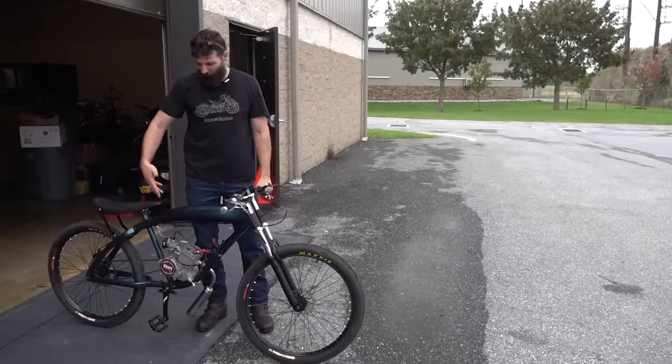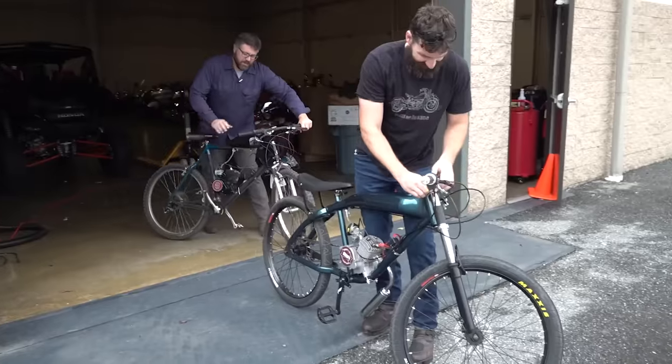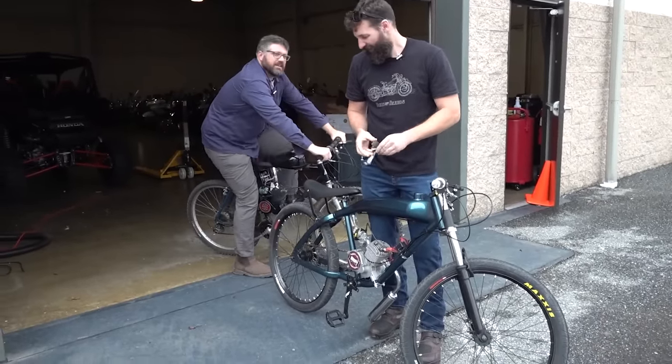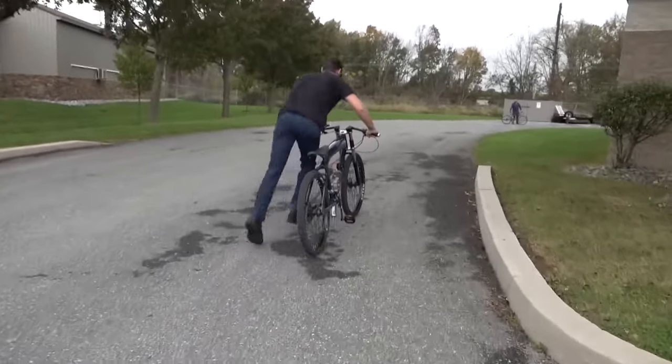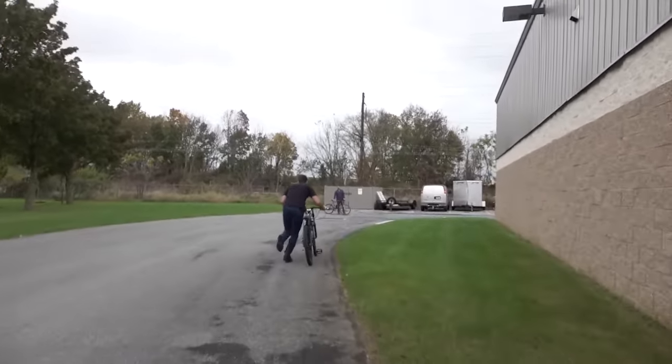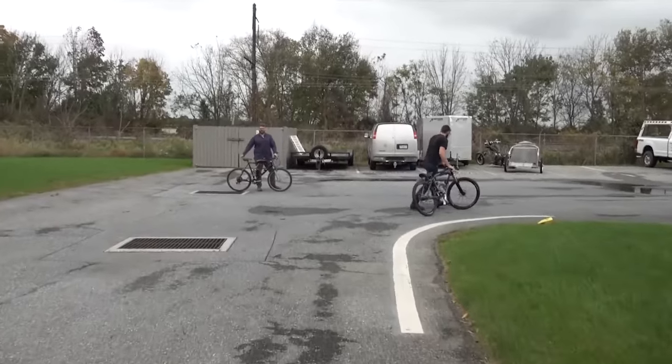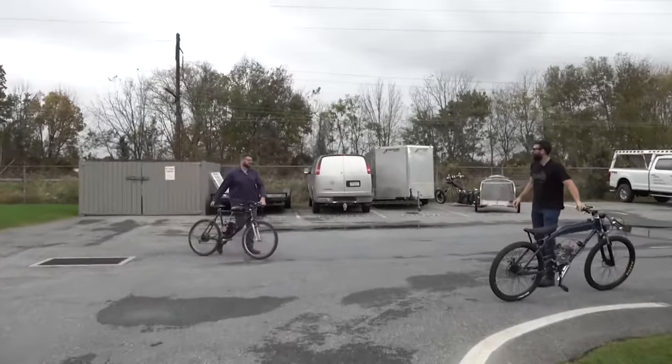Now I'm interested to see if these bikes will run after we both locked them up. I hope mine runs too, because this will make taking the kids for a bike ride that much more fun. There we go, come on. Come on! My chain popped off and dropped around the rear wheel. My engine wasn't even trying.